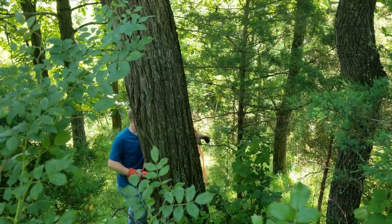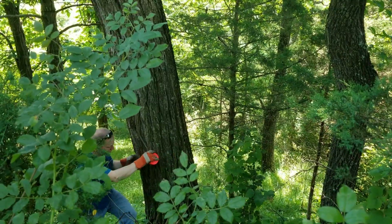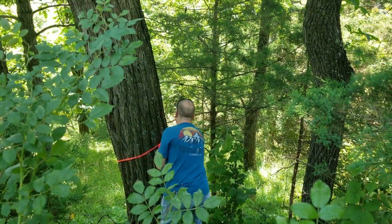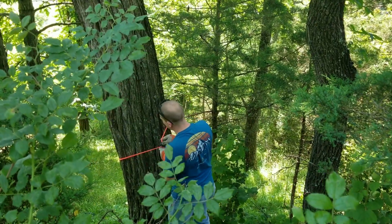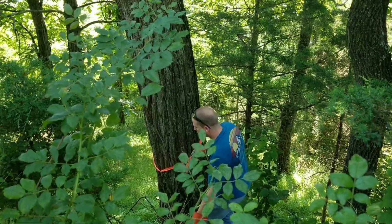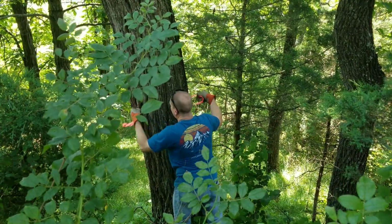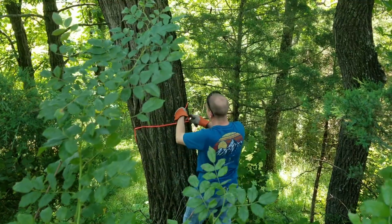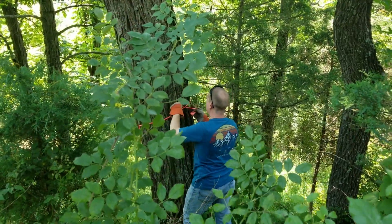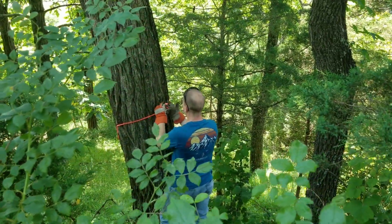Marking these trees by yourself is kind of challenging here. You can get it to lay on the bark. That'll work. Tie these up.